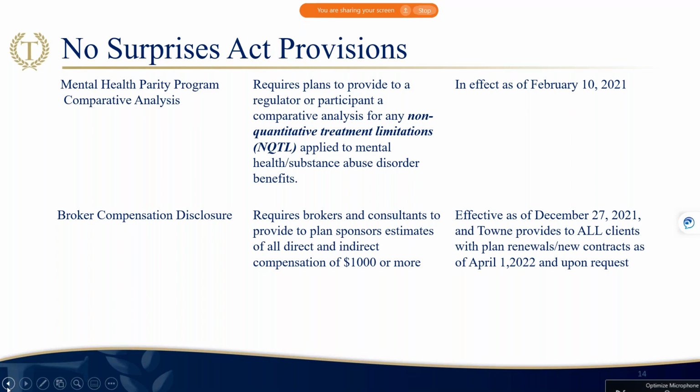Now, Towne Benefits has taken the position that we're going to provide you a compensation disclosure on every group policy, whether it's $1,000 or not. We're implementing that with all of our April 1 renewals and new contracts. So if you're renewing April or later, you will automatically receive this. If you wanted to receive one prior to that, we can also make that available to you upon request.